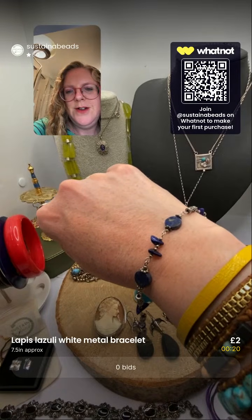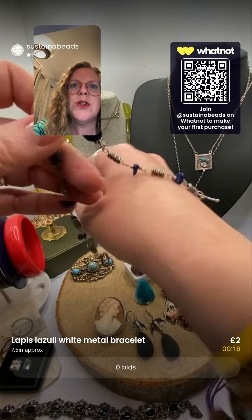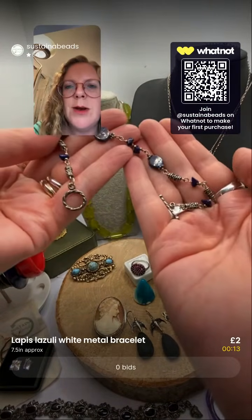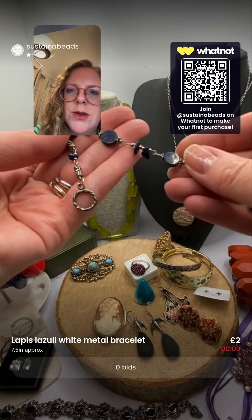I'm going to have to use Whatnot as an excuse for a new phone at some point. I think it crashes out my other apps sometimes. Cute little one.